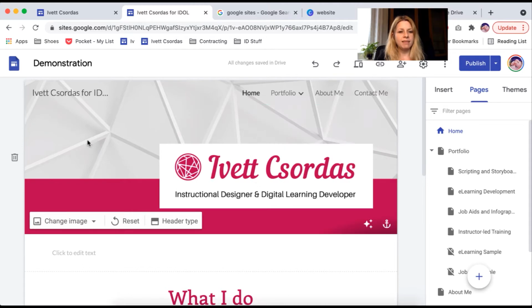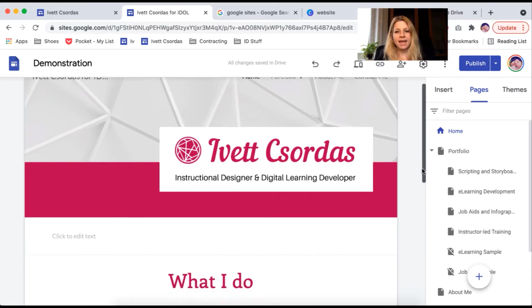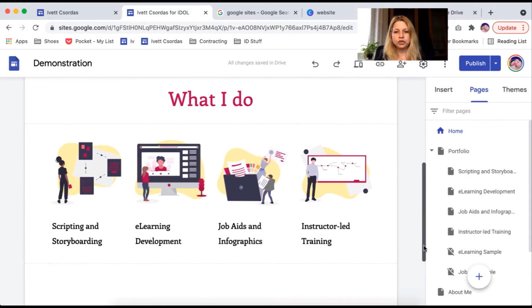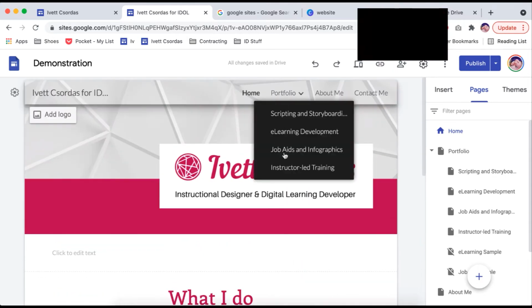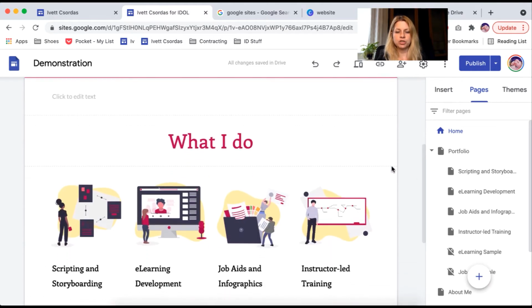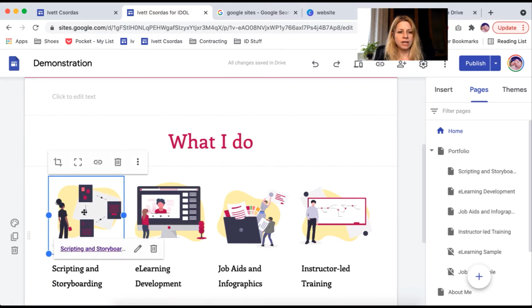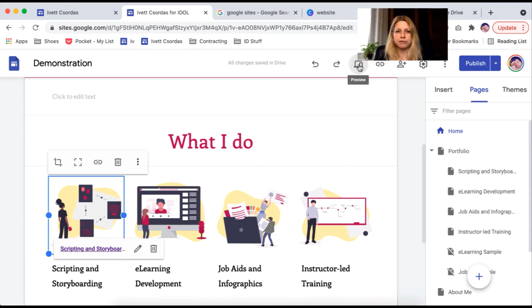Okay, then we should have a nice heading customized according to your brand identity. And then scrolling down, you should have something luring the audience into these four categories or however many categories you will have here. So these icons here correspond to those things in the menu. When we click on it, I already had added these as hyperlinks.